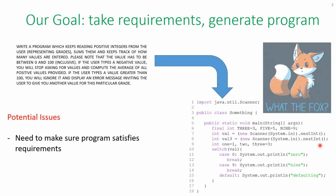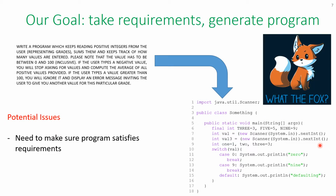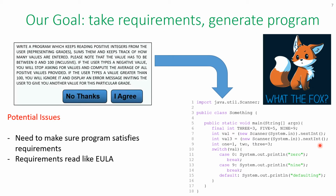So of course, what we want to do is avoid just producing whatever code in response to the question. We want to produce code that is going to satisfy the requirement. That's been the deal all along, even before we started very slow, right? So the problems that we have to do that are a few. The requirements, generally, look confusing.